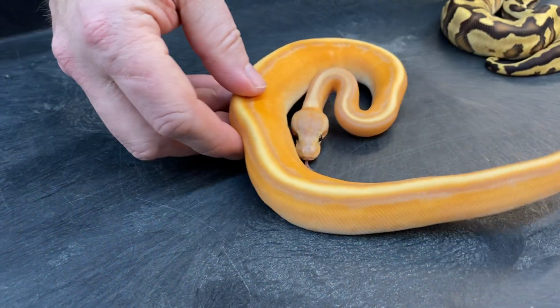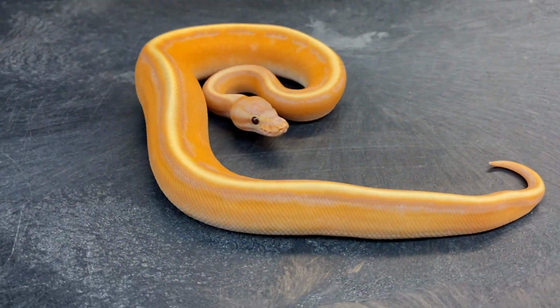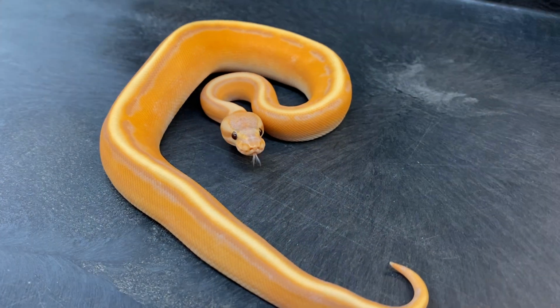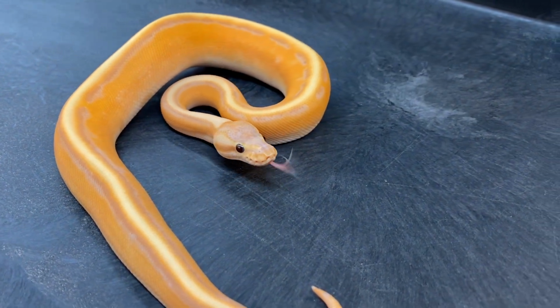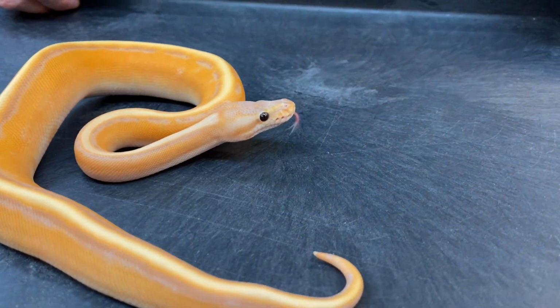Okay, this next one here is, I had to get a genetic stripe in here. I do quite a bit with genetic stripe, and I wanted to make sure I represented that project. This is a banana cinnamon Inchi genetic stripe.